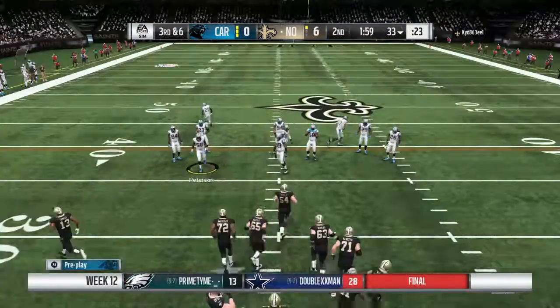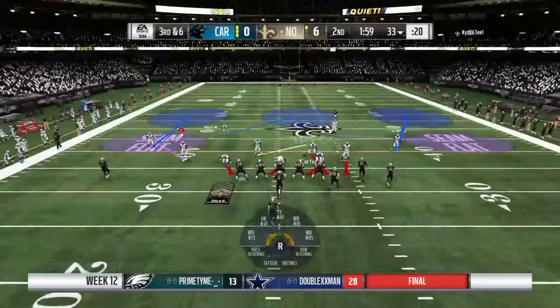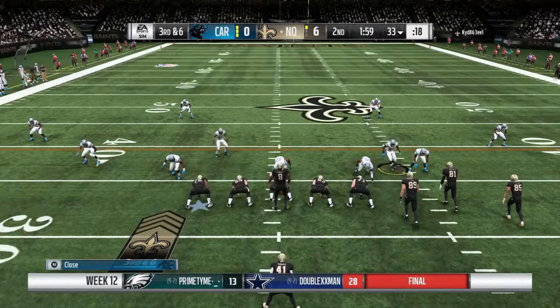The Saints on 3rd down. They've only converted once in 4 tries. This will be 3rd and 6.